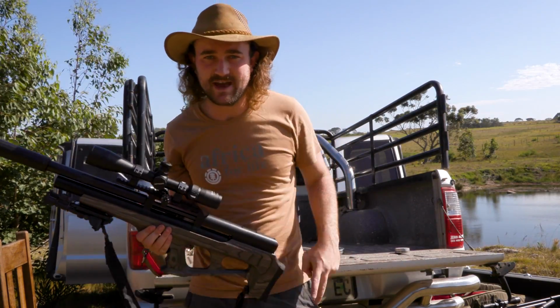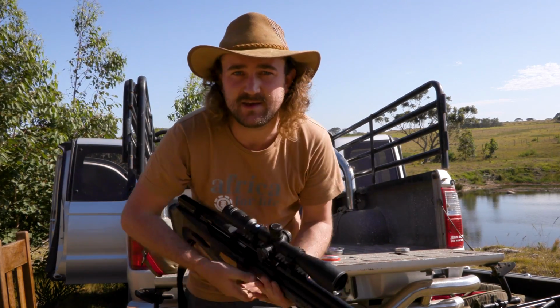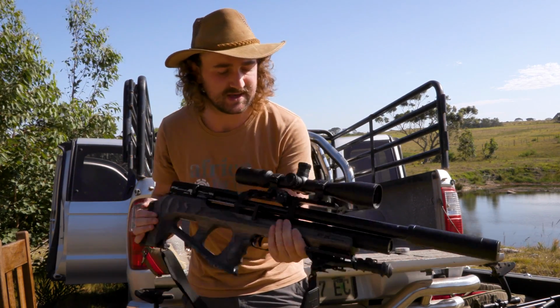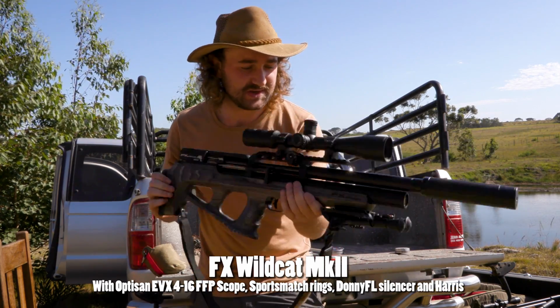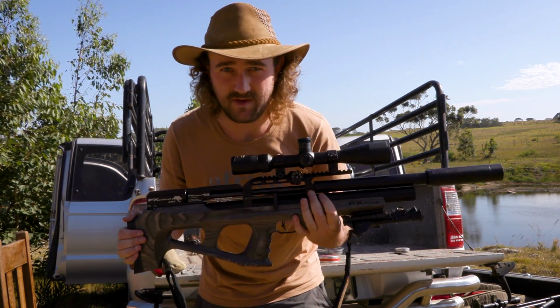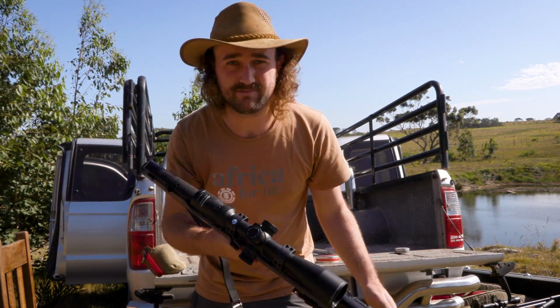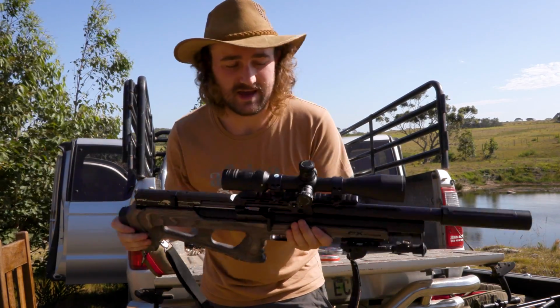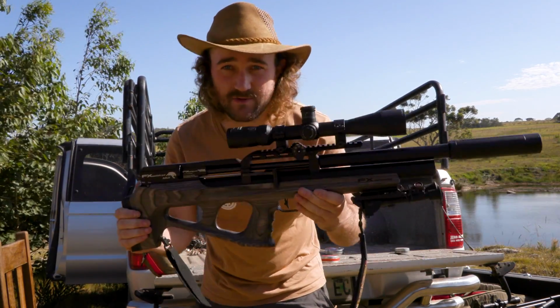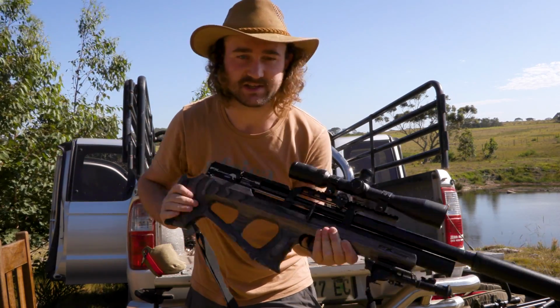Okay, next gun we have here is something that I actually reviewed very recently. You probably would have seen this in the past few weeks. My review of the FX Wildcat Mark II. This is honestly one of the nicest guns I've ever had the privilege of owning. It's everything you need in a bullpup. Maybe not quite as high on my list as the FX Impact, but it's right up there. It's a really nice gun. So I'll put the review down below, but let's get straight to it.